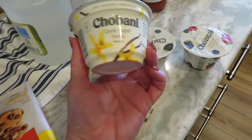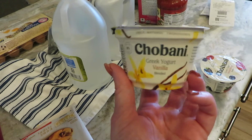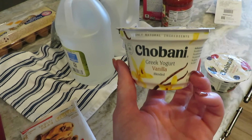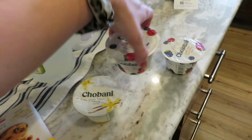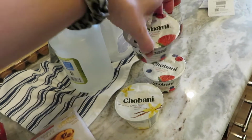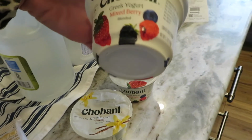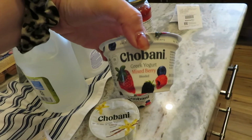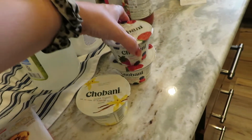Oh, and I forgot my yogurts back here. I pretty much always get the Light and Fit lately, but I wanted to change it up. So I got the Chobani, the vanilla, the mixed berry, and another mixed berry. The only thing I don't like about Chobani is they do the fruit on the bottom, and I don't like that because it's just a bunch of sugar. So I like the ones that are blended, and they don't have a whole lot of flavors that are blended. So that's why I just got those three.